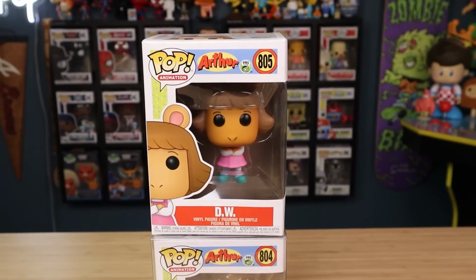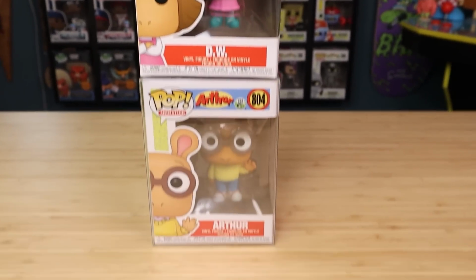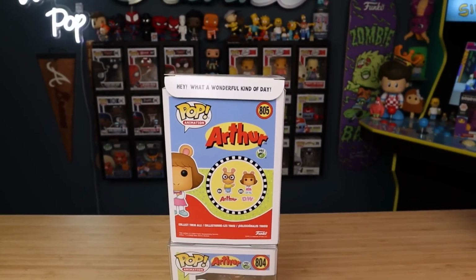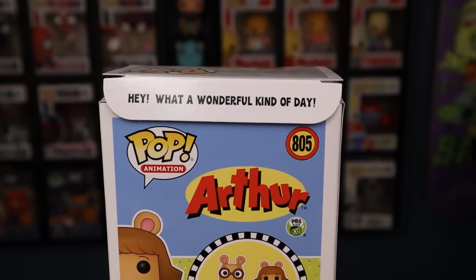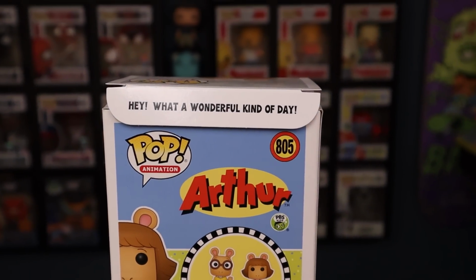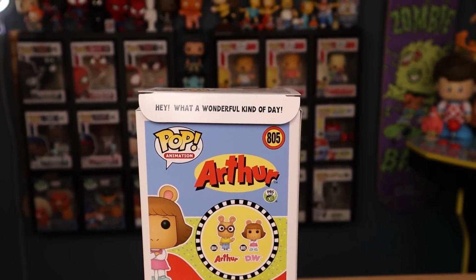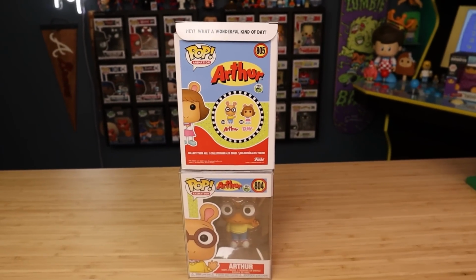I think it would be cool to see a couple of other Arthur Pops. One that comes to mind would be his buddy Buster. I think that would make a great pop. But if you guys didn't know, I turned the box around on DW. Arthur has the same thing as well. If you look on the back flap of both of these Pops, it'll say, "Hey, what a wonderful kind of day," which, if you guys have seen Arthur before, is the start of every show with the theme song. So I figured I'd show you that. That's pretty cool that they did that.